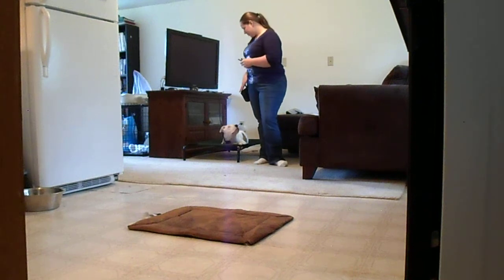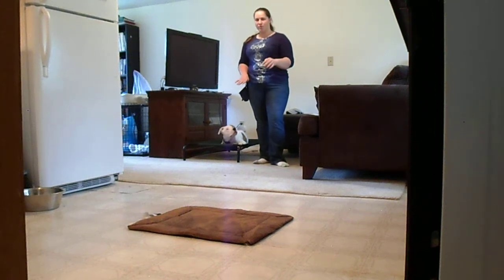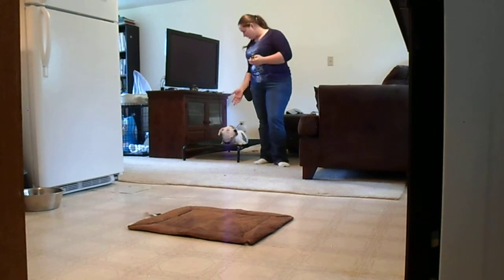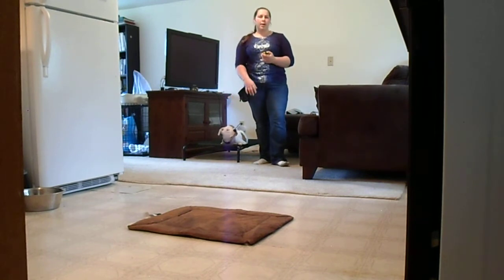Guys, I just wanted to show you some of Stella's progress around the house. We're working on a couple of simple things: getting her to come when I give her the hand signal to come to me, to go to a place like the mat or the cot we have here, and to stay there or stop if she decides to get off of it.